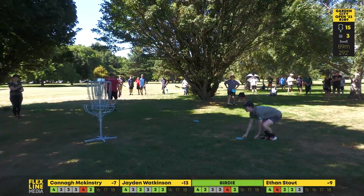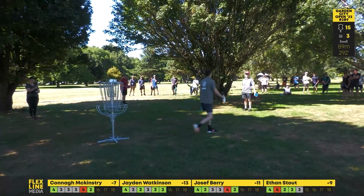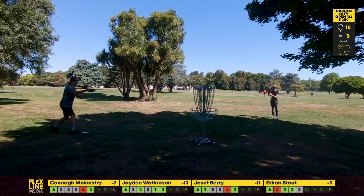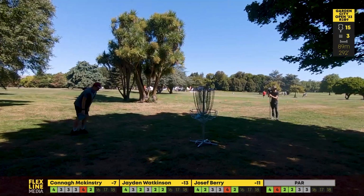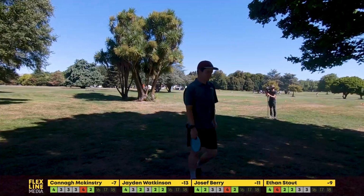So we'll want to make sure that one stays in, and it almost didn't. He will also card the birdie to keep within 2 of Jay. Ethan apologising for ruining the star frame.